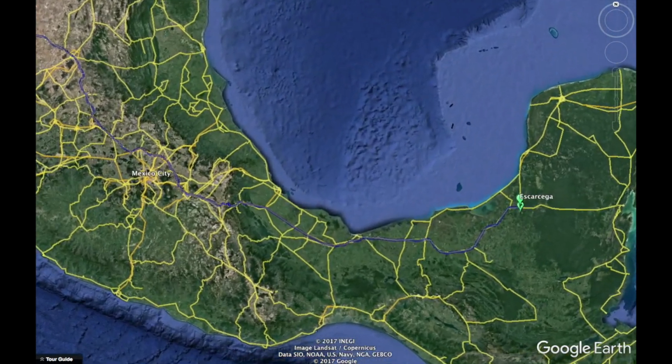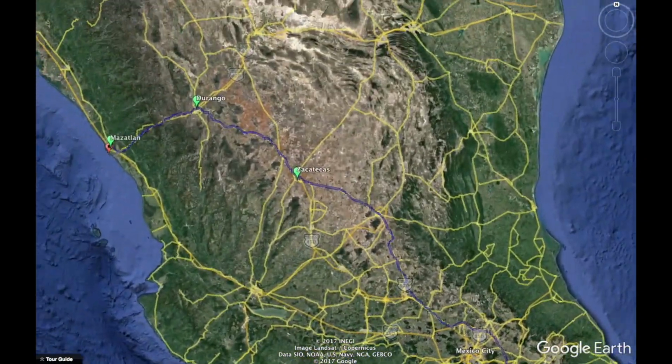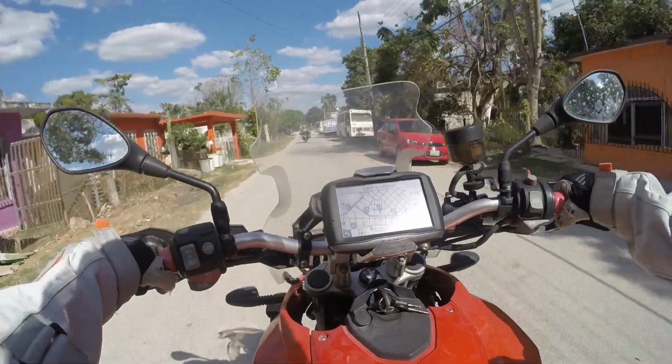This leg of our trip took us from the Yucatan over the central Mexican plateau near Mexico City and back down the west coast on the famous Devil's Backbone. We left Escarcega heading west.